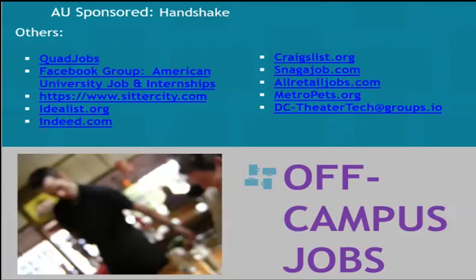I have this slide, and what I'm going to talk about is some resources in addition to Handshake where you can be looking for part-time employment. The first one is Quad Jobs, which is run by a third-party employer who vets the employers to make sure they're legitimate. You can find jobs in there as a babysitter, taking care of pets, a lot of different things. What I urge you to do is make sure you've registered with Quad Jobs. American University has a Facebook group. If you go into that and look for jobs and internships, you can join that group. I urge you to do that because you will get postings of positions.